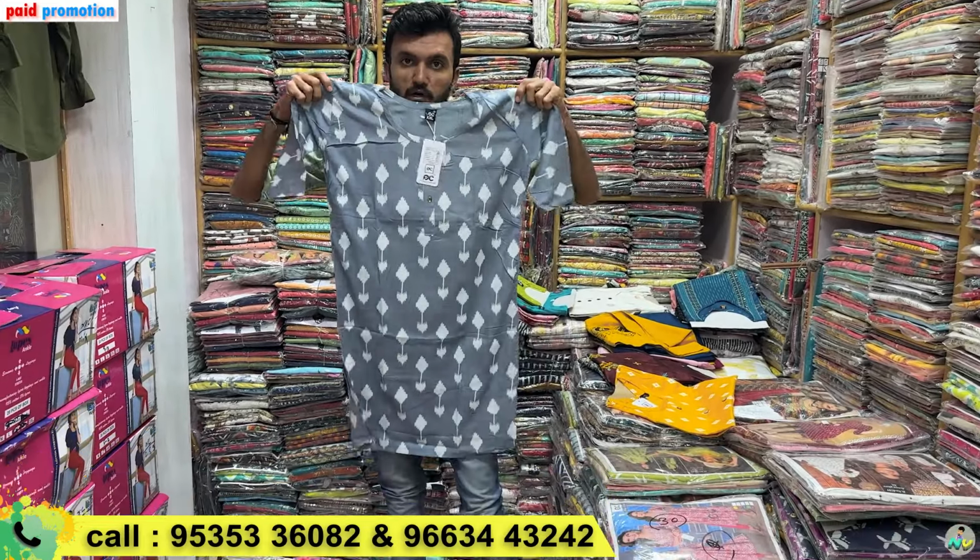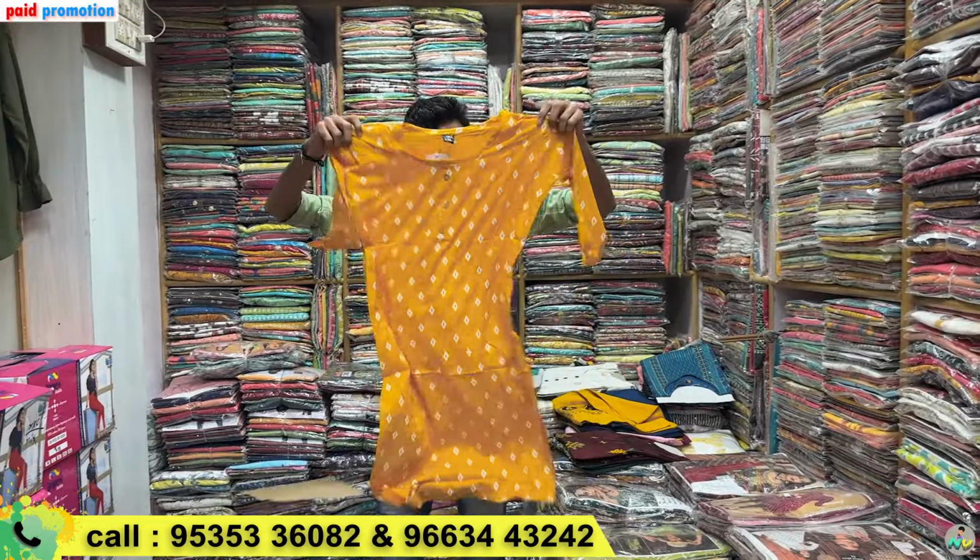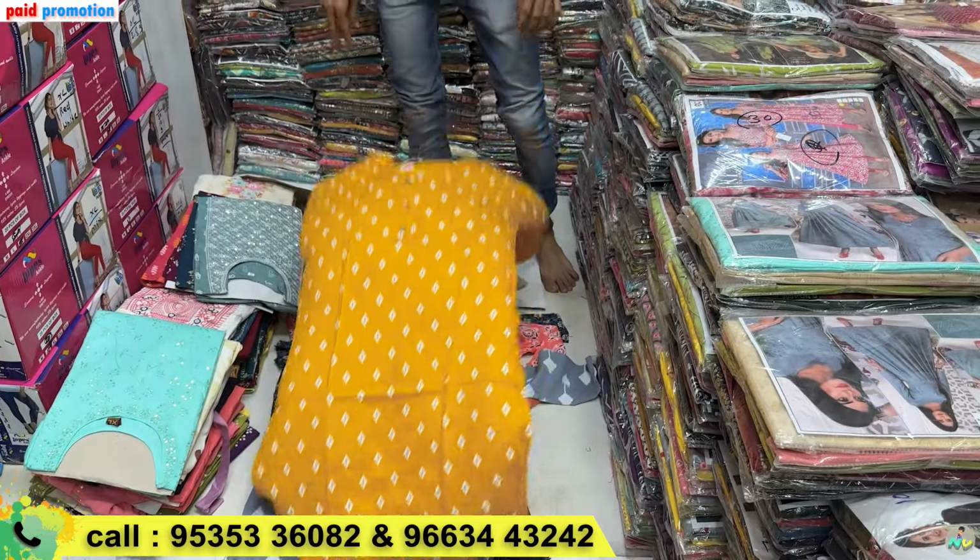44 set ke 44 colors. Okay. In a set, we get 4 colors. Price is 90 rupees only. The 90 rupees.